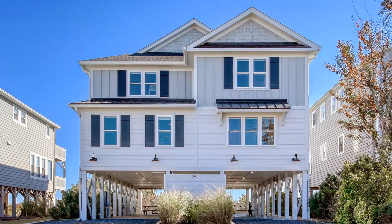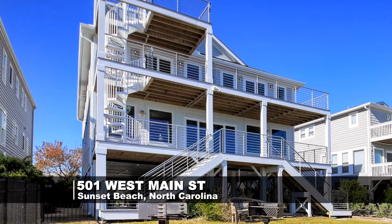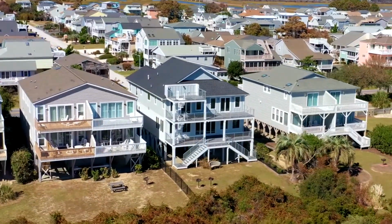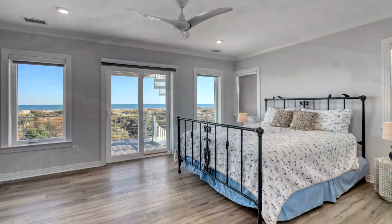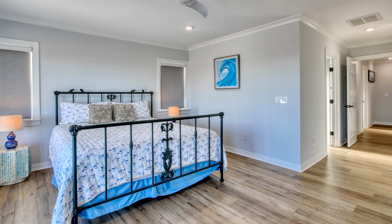This completely renovated oceanfront Sunset Beach home with stunning views of the Atlantic Ocean has all you could dream of, whether it be your primary residence or an investment property. This home includes 6 bedrooms, 2 of which are master suites, and 5.5 baths.